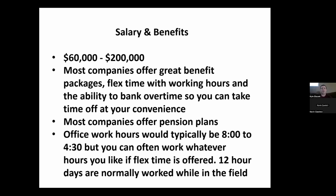Most companies offer great benefits, flex time, like if you're in consulting anyways, flex time with working hours, and the ability to bank overtime so you can take time off at your convenience. Now, say you're working, maybe, directly for the client, and you'd probably be more of a salary position then, and with actual set hours that you work. So flex time probably wouldn't work for you.